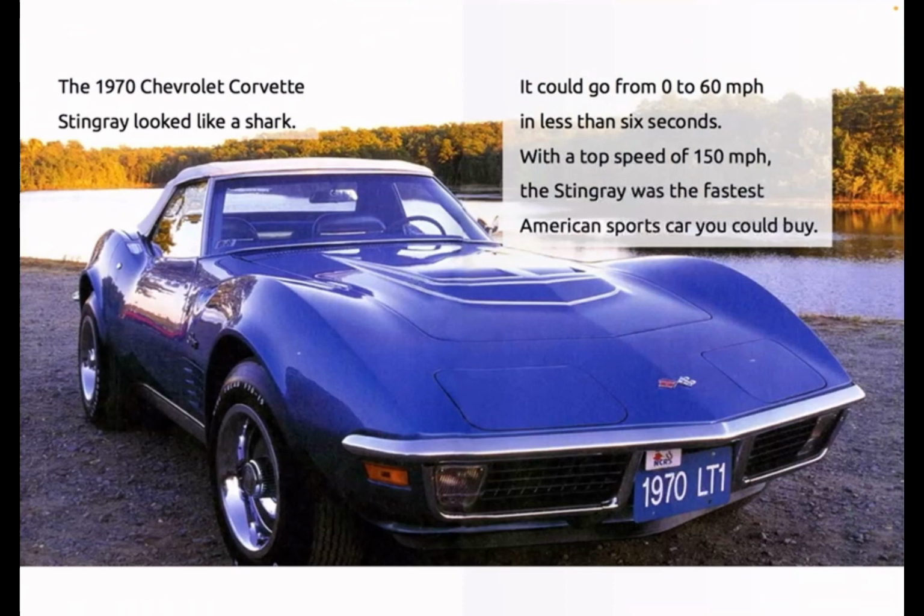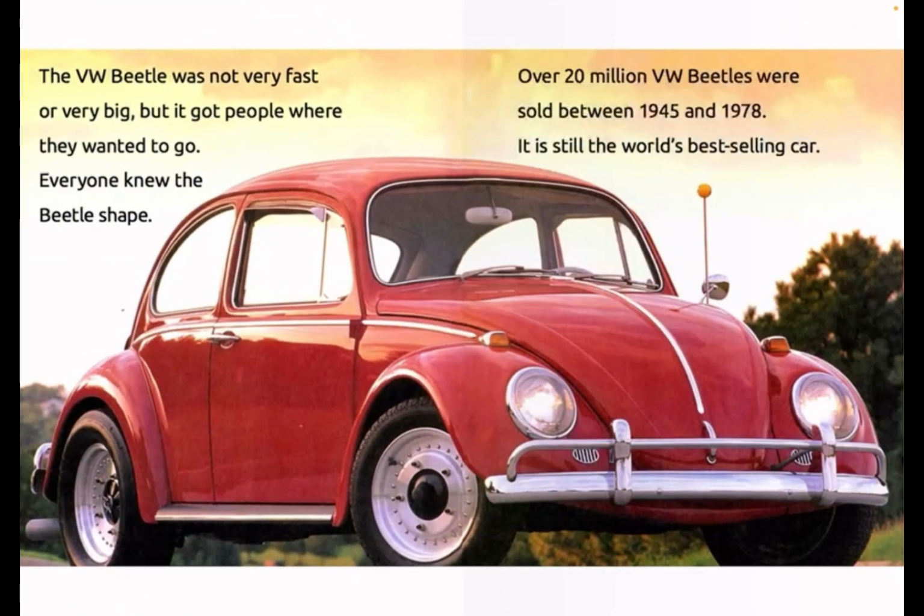The 1970 Chevrolet Corvette Stingray looked like a shark. It can go from 0 to 60 miles per hour in less than 6 seconds. With a top speed of 150 miles per hour, the Stingray was the fastest American sports car you could buy.